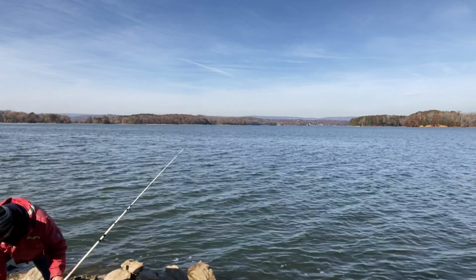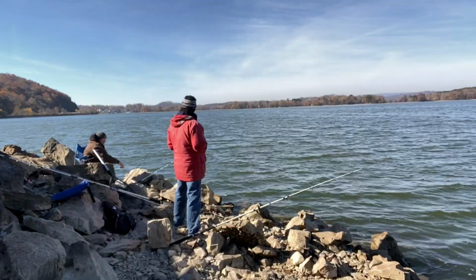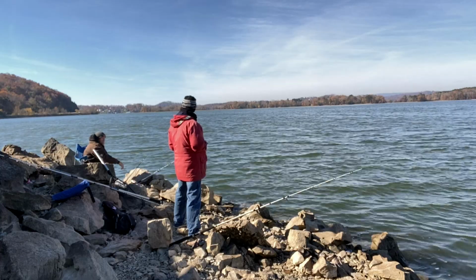We then baited our hooks with pieces of skipjack. What we did was cut the skipjack from the back to the belly in inch pieces. This seems to be a favorite food of large catfish.